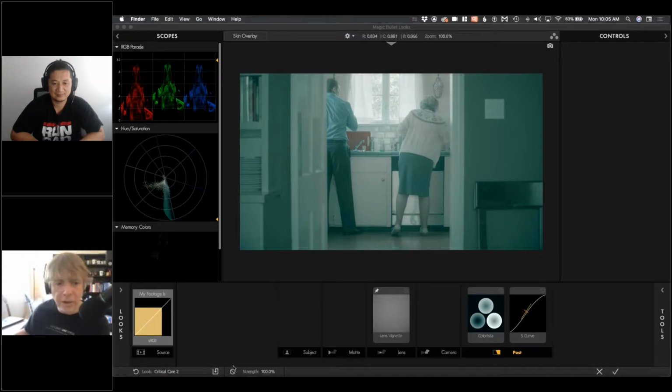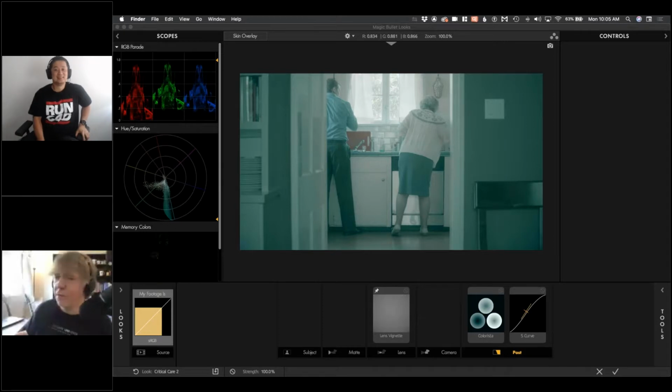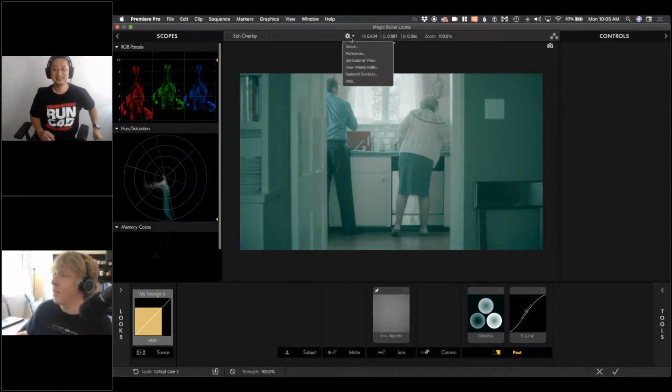Serves me right for actually reorganizing my files. Okay, trust me, this takes you, I've got a new double screen set up, which is hiding my window.